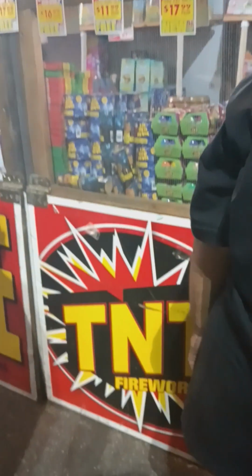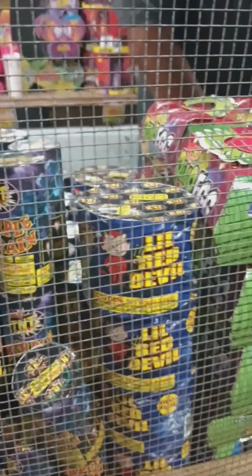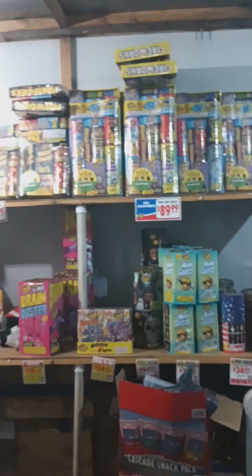And you get one firework free. Anything else? Sparklers? Smoke bombs, TNT glass. Oh, I don't know. Okay, you see that, look at all the firework varieties.